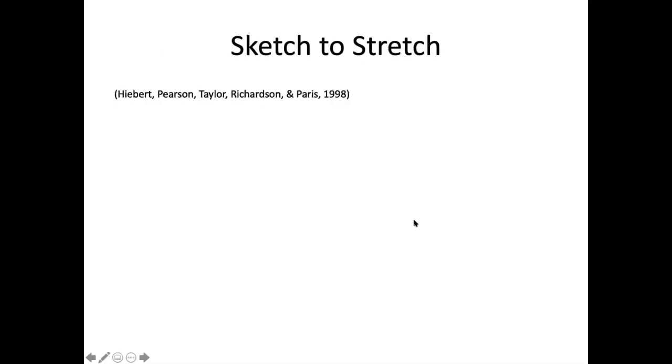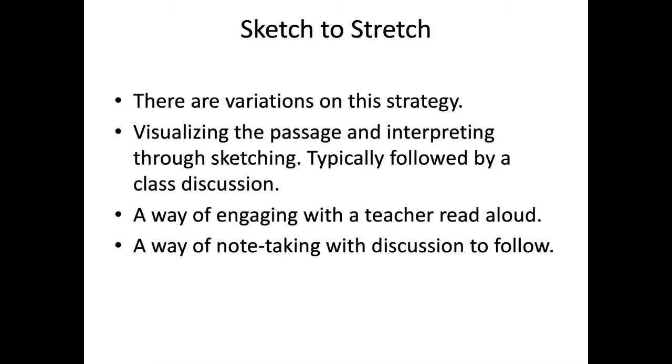Our next strategy is called sketch to stretch. Many variations on this strategy. It's actually quite a simple one, and it uses the idea of visualizing the passage and interpreting it by creating a sketch. Many students will say they don't like art, they're not artistic. It's okay. With a sketch, it can be very, very simple. It can be stick figure people, but it's typically followed by a class discussion.